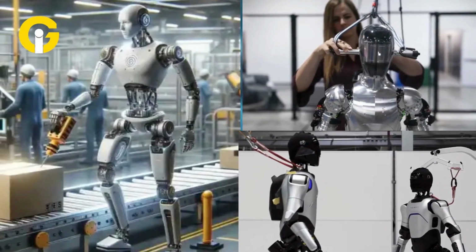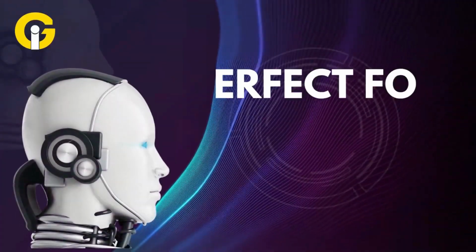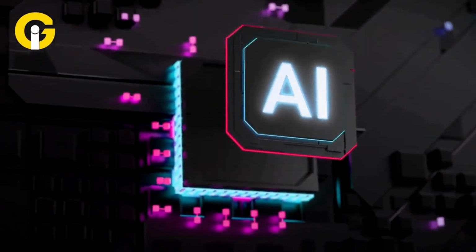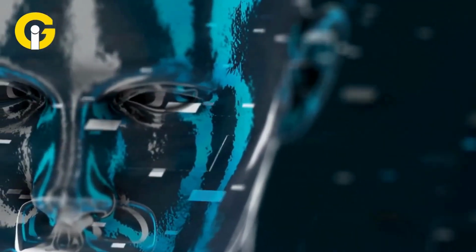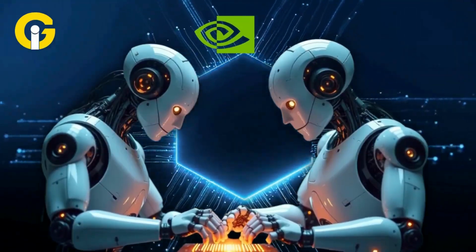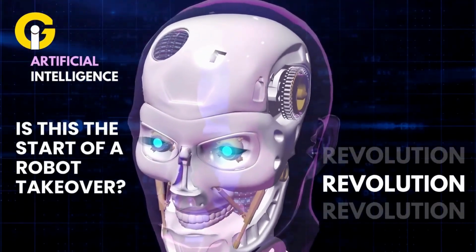The Houston plant was picked for its shiny new facilities and wide open space, perfect for deploying robots. NVIDIA announced plans in April to build AI manufacturing sites in Texas with Foxconn and Wistron, aiming to start production in 12 to 15 months. By early 2026, these robots could be running the show, making NVIDIA's AI tech faster and smarter. Is this the start of a robot takeover?